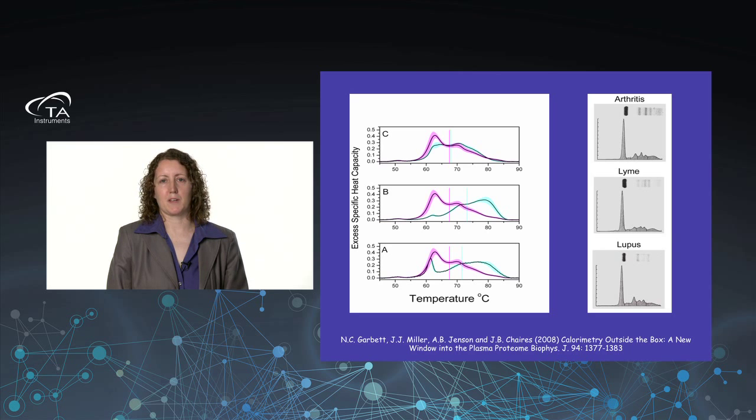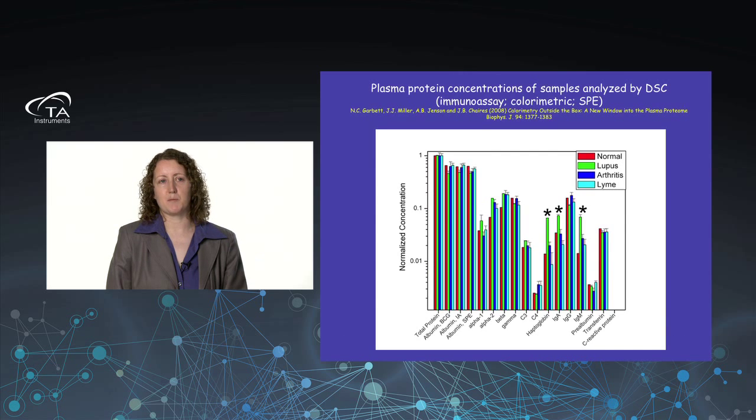So our first thought was, okay, DSC is very sensitive to the abundance and interactions in a sample. So we first wanted to see, are these changes related to significant differences in concentrations of components that would change in a disease? So we took the exact samples that we analysed by DSC, and we analysed here using standard clinical assays the abundant proteins and their levels in these samples. And what you'll see is, compared to control and all the diseases, there weren't very significant differences in any of the abundant proteins, apart from the three that I marked there with asterisks. So that's haptoglobin, IgA, and IgM. So these were slightly elevated.